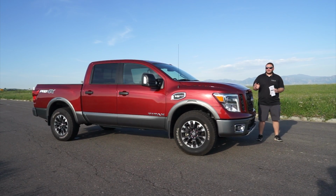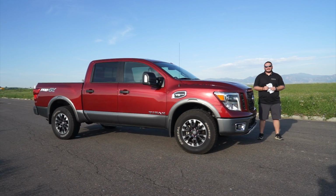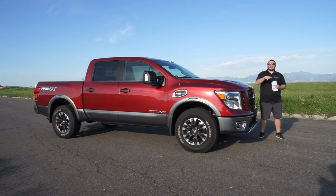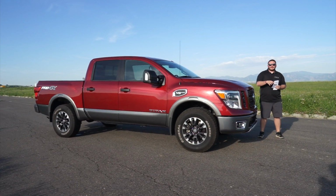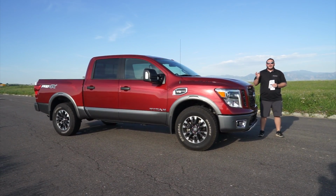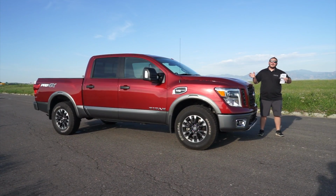Now I'm going to specify. Some of you are going to say, oh, well, looks just like the Titan XD. Or some of you are going to say, what is the Titan XD? Well, Nissan actually last year took a break from producing the full-size half-ton pickup and put out the Titan XD, which is kind of a heavy-duty half-ton, is what Nissan refers to it as. Now they've put back out the Titan, just the regular Titan, which looks very, very similar.